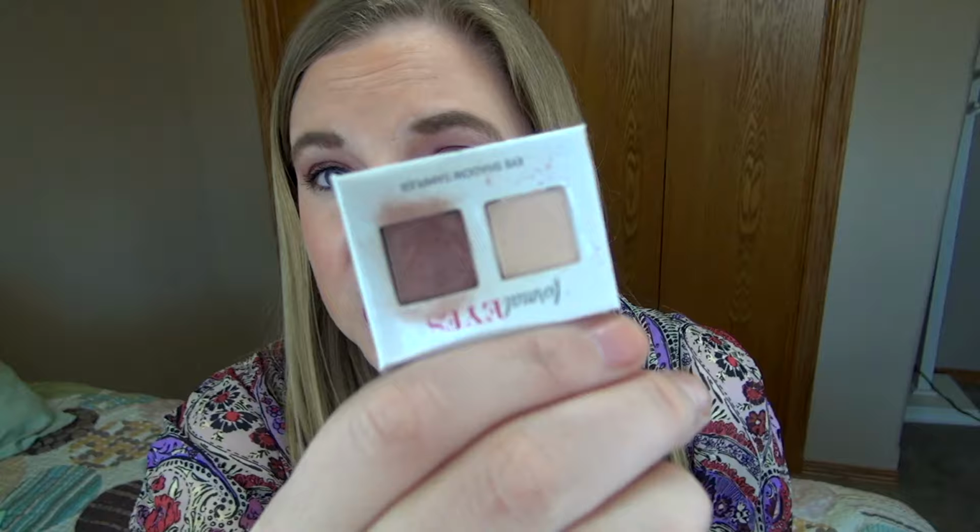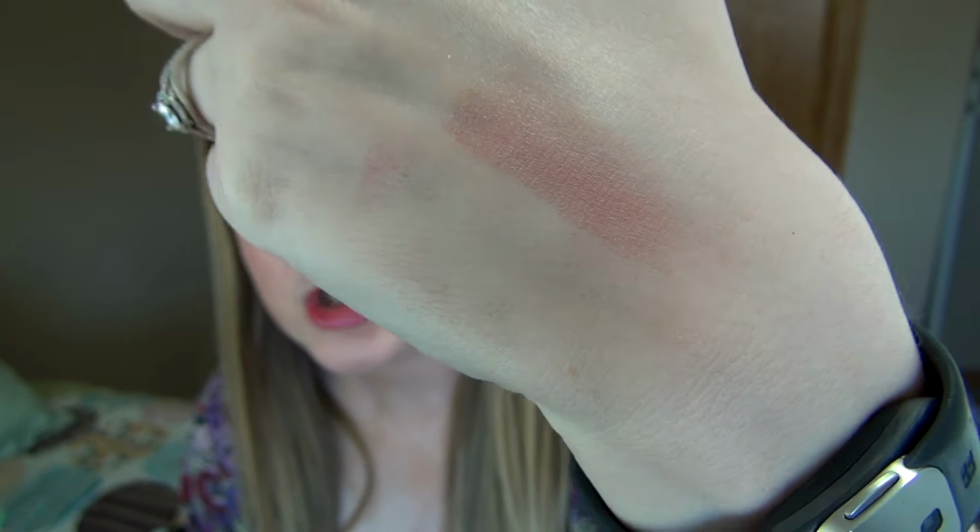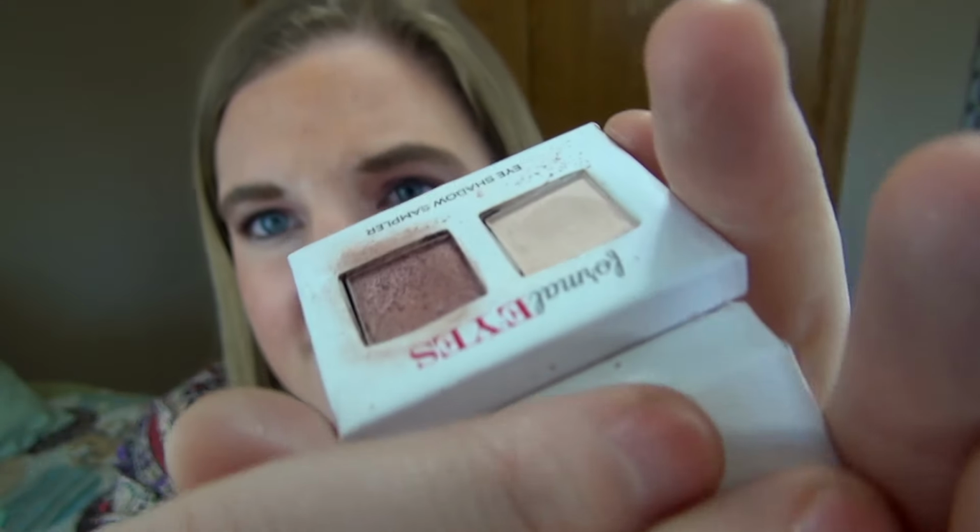The next one I just got in my Birchbox in December, and I used quite a bit of it. It's the Coastal Scents Stylized Eyeshadow Sampler. It's from the Formal Eyes palette, part of the Stylized collection. So it just had this gorgeous cream shade and this kind of reddish pink bronze shade. It really reminds me of the Color Tattoo in Pomegranate Punk. And that's what I was using with it, and it worked so well. And so I made a decent dent in it.